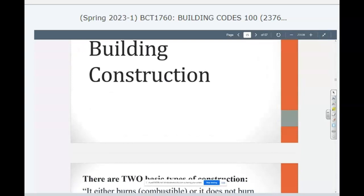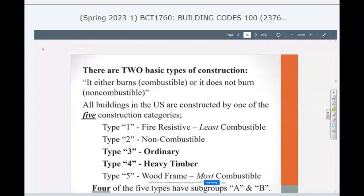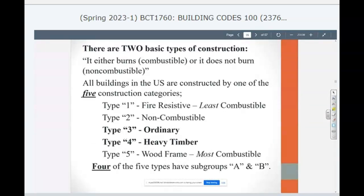Basic construction types: there are two types of construction. It either burns, combustible, or it does not burn, non-combustible materials. What are burning materials? Stuff that burns, wood burns. Stuff that won't burn, at least in a conventional fire, would be concrete, steel. It too can actually suffer and have fatigue. That's another story. Definitely about the codes, that's endurance of fire damage.